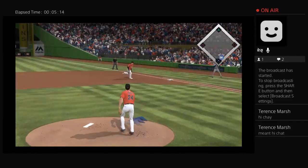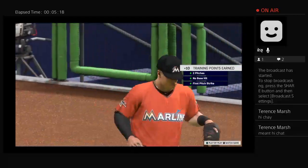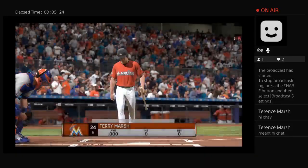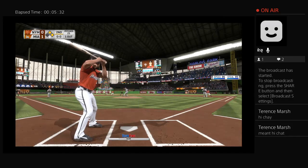Drilled to first. To his right, Moore, and he'll step on the bag himself, and the inning is over. Down in order go the Mets. At the plate, Marsh, and he may instead be asked to bunt. We'll see how they approach the situation with one away.